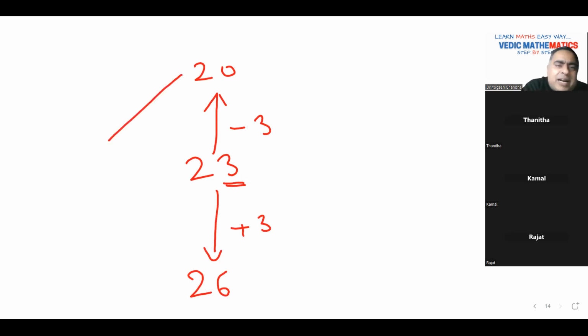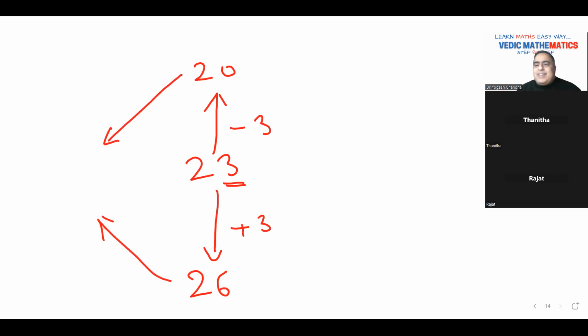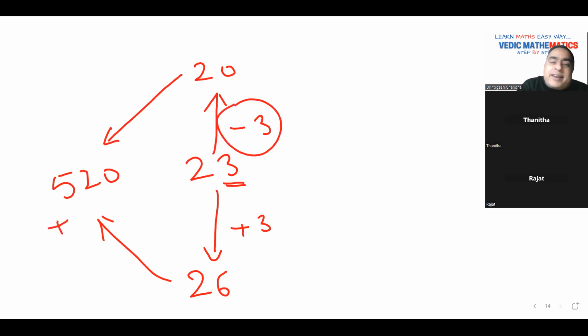Now I'll just multiply these two end results. So what is 26 into 2? 52. 5, 2, 0. See, the purpose of bringing 0 here was to make the calculation very easy. 26 into 2 is 52, everybody can do it. Put 0, and then to that add the square of this or this. So 3 square is 9, so 529.